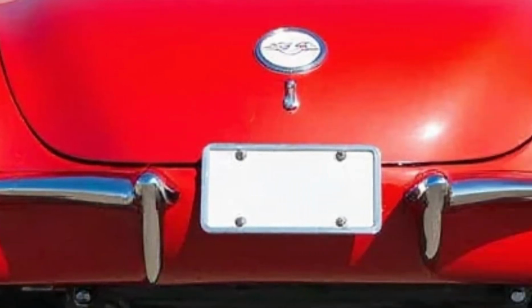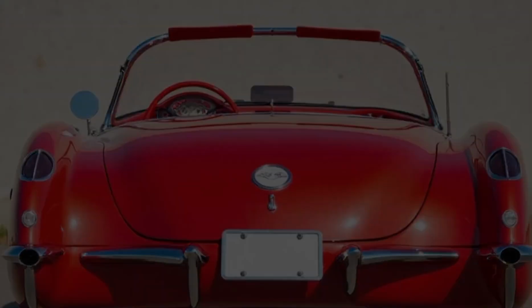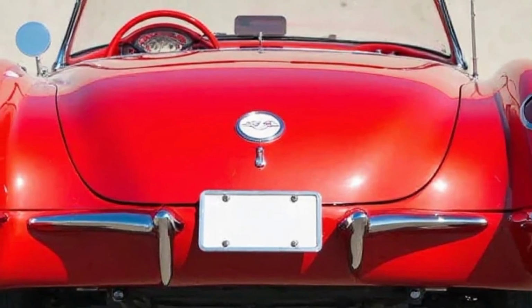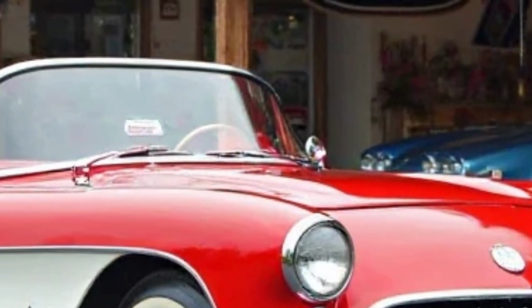Paired with either a 3-speed manual, a 2-speed Powerglide automatic, or the new 4-speed manual introduced in 1957, the Corvette delivered a thrilling driving experience. This was a car built for the open road, with a 0 to 60 time of under 6 seconds, blisteringly fast for its time. And let's talk about the design.